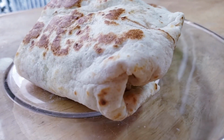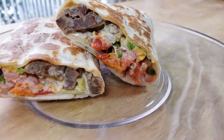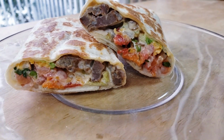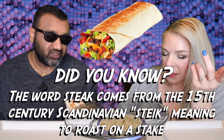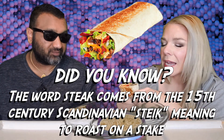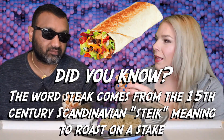Now this thing, there's a decent amount of steak in there. The steak chunks are kind of little quarter-sized steak chunks. It's got a lot of sauce, a lot of vegetables, so it looks good. It looks decent, yeah. I do like a grilled tortilla. Me too, because it does add a little extra flavor. So smells good. I'm excited, yeah.